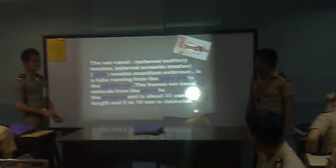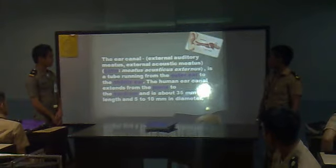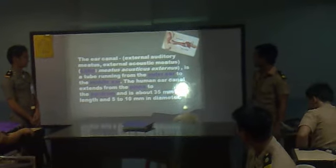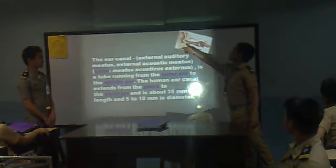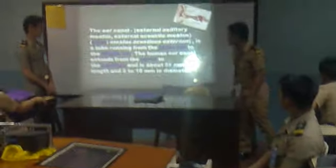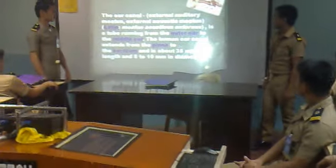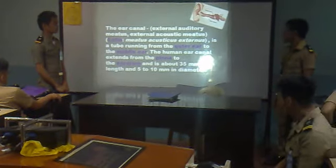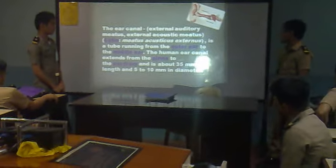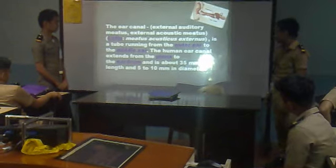The ear canal, external acoustic meatus, Latin meatus acusticus externus, is a tube. Tube, ano? Ito yung parang tube dati sa earphones. Running from the outer ear to the middle ear, the human ear canal extends from the pinna to the eardrum. It's about 35 mm in length and 5 to 10 mm in diameter.